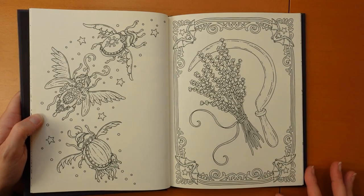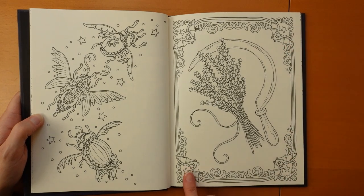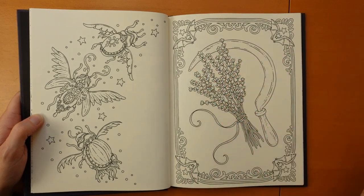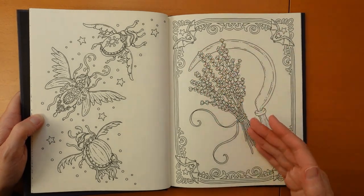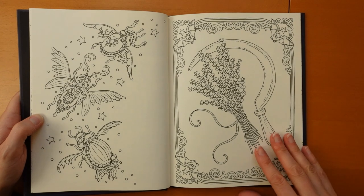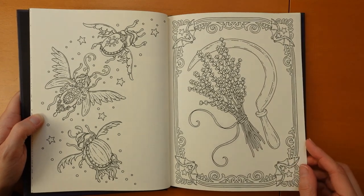And this is a really interesting picture. It's quite different. We don't have any jewels. We have bats. It's quite Halloween-y. We have this, I'm assuming it's lavender, but I don't really know. And this sickle, as if she's been cutting some lavender, ready for a potion maybe. But I like the simplicity of it, really.